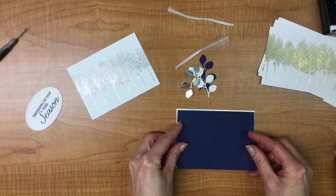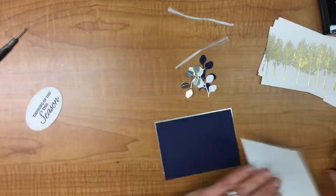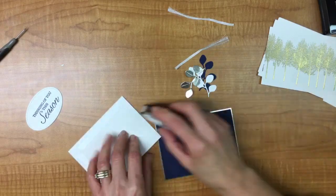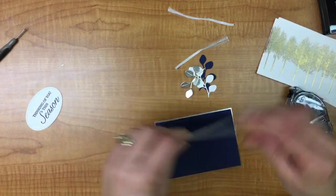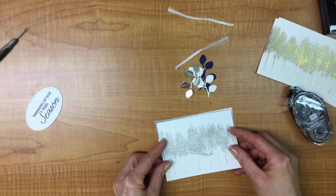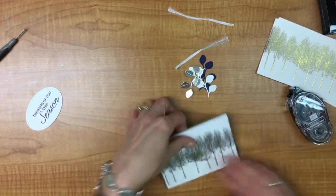So this will fit on here with just a little bit of a border. And we're going to put down our white piece as well with our trees on it. Okay, and these are our champagne trees. Oh, look at that. I made it exactly the same size. Okay, we're just going to have one border on this one.